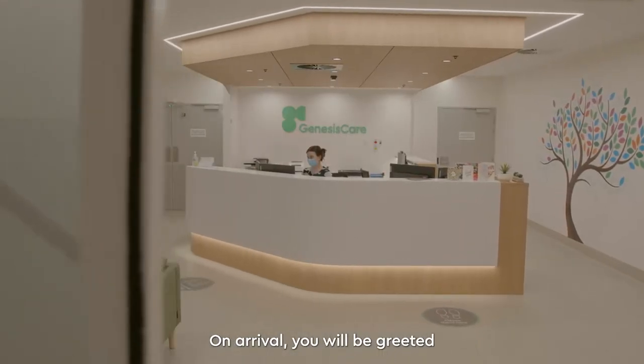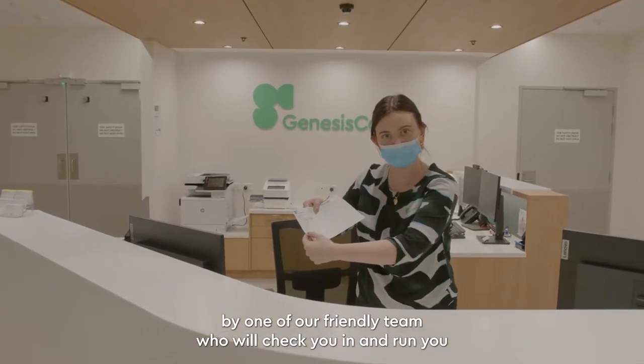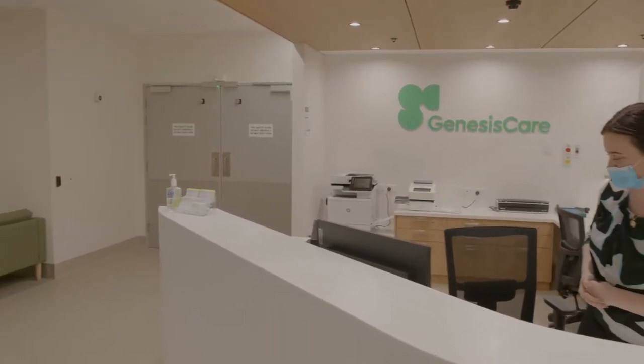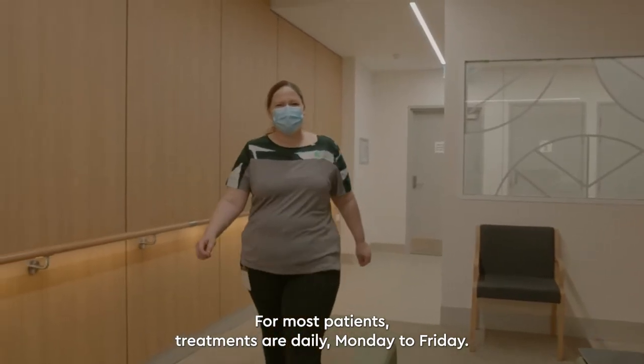On arrival, you will be greeted by one of our friendly team who will check you in and run you through the dates and times of your upcoming appointments. For most patients, treatments are daily, Monday to Friday.